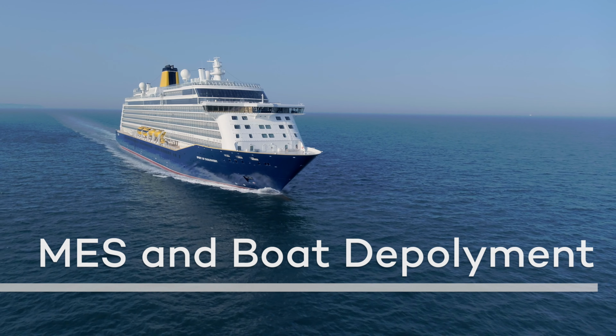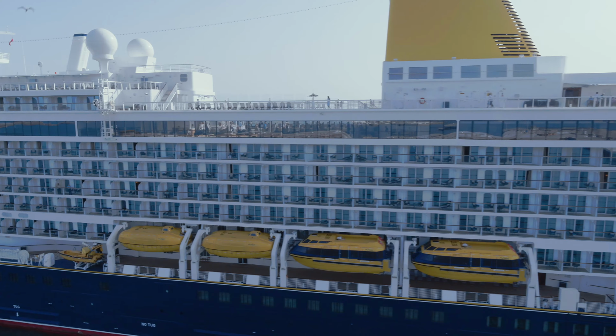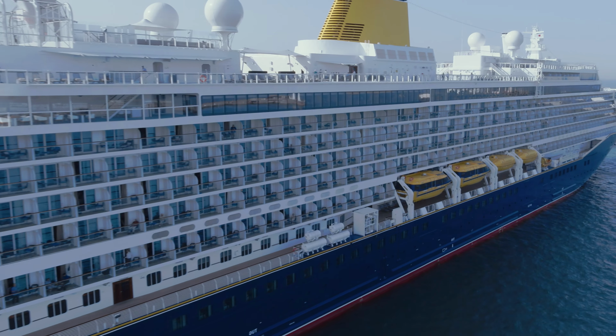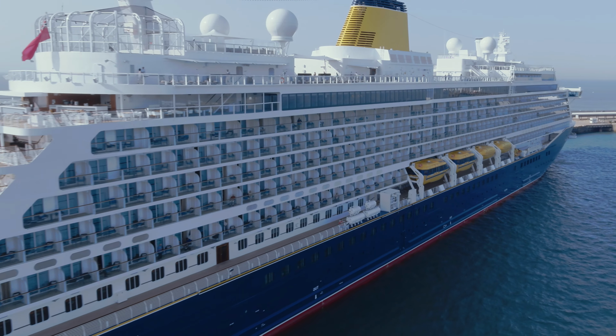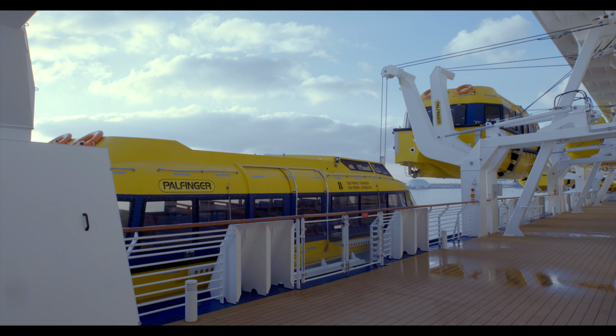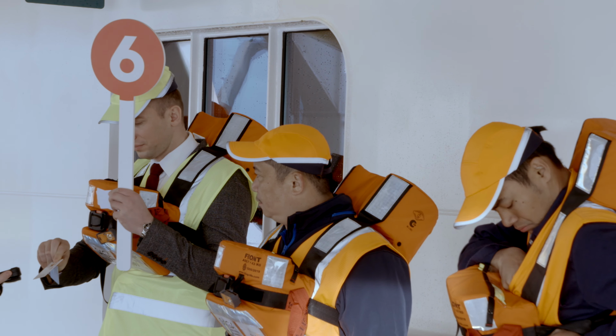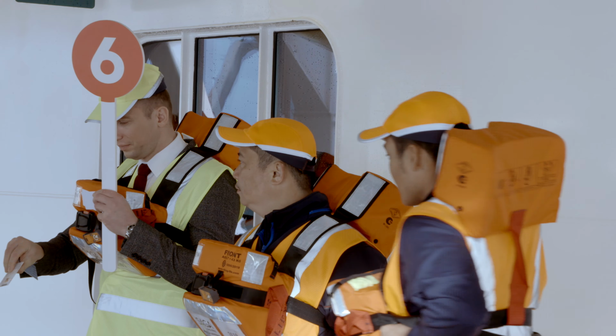MES and boat deployment. The ship carries 8 lifeboats with a capacity of 150 persons each, as well as 2 marine evacuation systems, or MES, each with a capacity for 200. You will be assigned a survival craft, and you must learn its location.